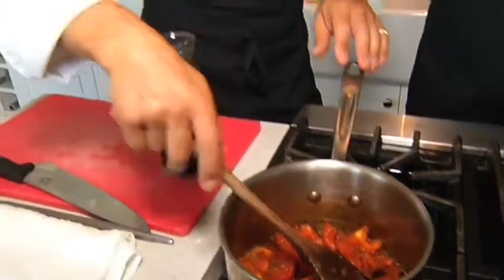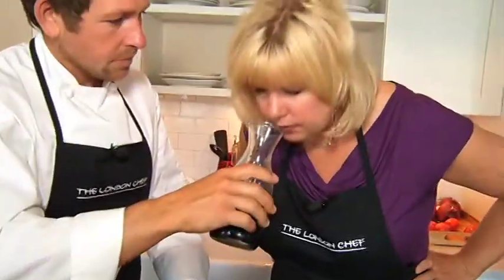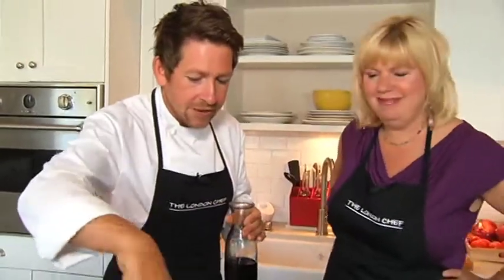Okay, what do we have there? Sherry vinegar. Oh, that smells amazing. El sabor de España, the flavor of Spain. Use all this language while you're serving your guests. In Spain, the drink is sherry and the vinegar is sherry vinegar. Vinagre de Jerez.